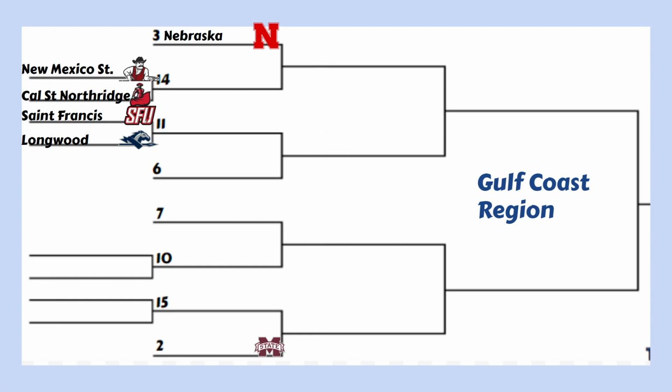Francis Red Flash, an 8-22 record team coming out of the Northeast Conference, and they're going to play the Longwood Lancers, the league champions of the Big South, with an 18-13 record. The number 6 seed is the Florida State Seminoles, a 17-16 record in the ACC, 9th in the league, and we'll see what they can do in this new format.